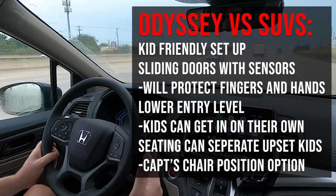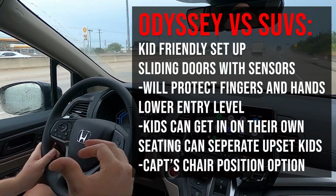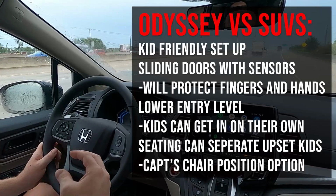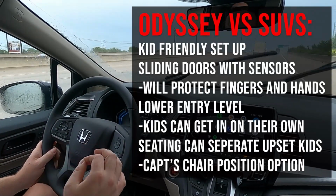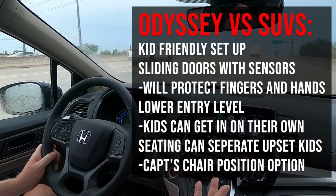Now when it comes to the seating, I can create space between my kids. So if I need to set up the captain's row in the second seats, I absolutely can to create that space to prevent two kids from fighting, or maybe later into the day who could need a nap and are heading into that meltdown phase.